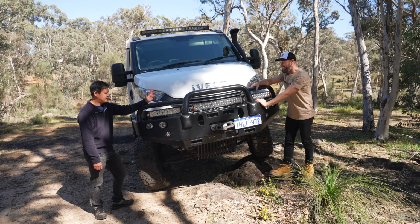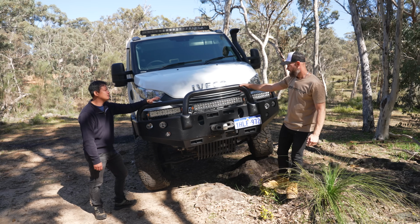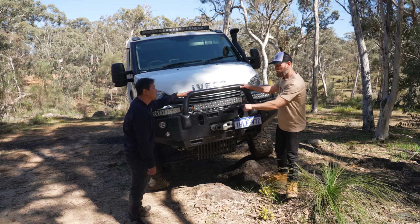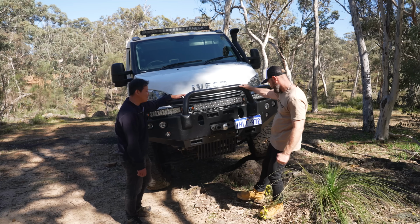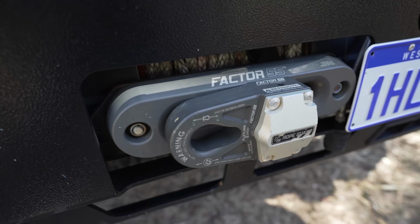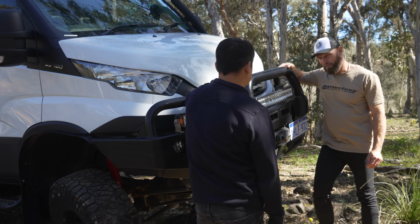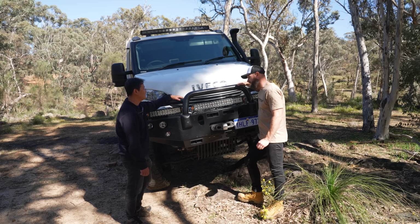Tell us about your bar, mate. It's just an ECB bar, not much to choose from. Yeah, there wouldn't be, would there? No. The winches are 12,000 pounds. Is that enough for your car? Or the truck, sorry, it's not a car. I think if I'm gonna be stuck, I'll most likely do a double line pull. So yeah, I would have thought too. What does the truck weigh? 5.3 ton. That's loaded.